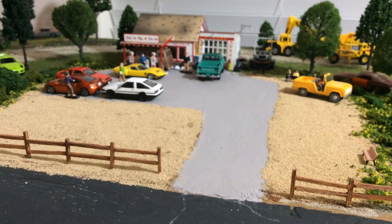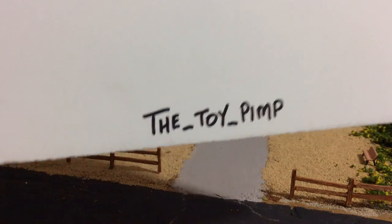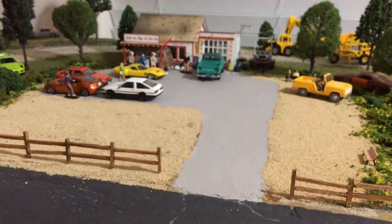These cars are not that expensive. About $7. The guy I go through, Toy Pimp, which I recommend you all check him out. If you dig this stuff, you got to check him out. I'll give him another shout out here. He's on Instagram, the Toy Pimp, the _toy _pimp, and he is the only, I'm sure there are more, but he's the only one I know of, distributor of Tomica in the United States. And he's local to me, which is awesome, because I can meet him in a parking lot and buy a bunch of stuff out of the back of his car.